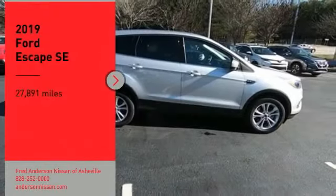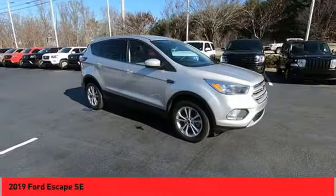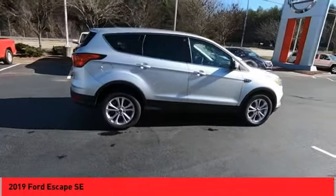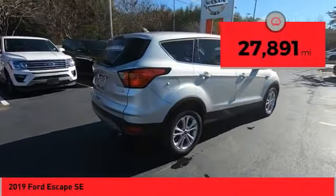Take a ride in the 2019 Escape. Gas engines flex, tow, sip, and go with Ford Escape. This vehicle has less than 30,000 miles.